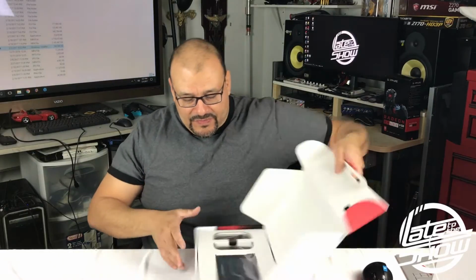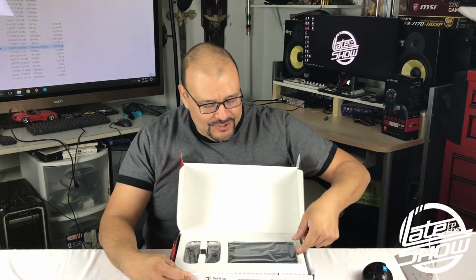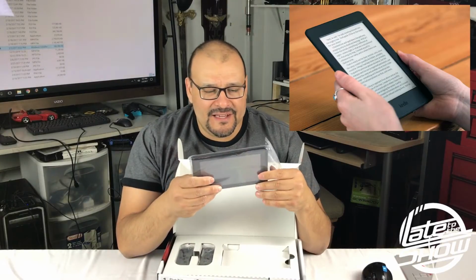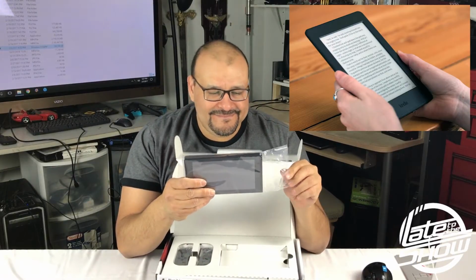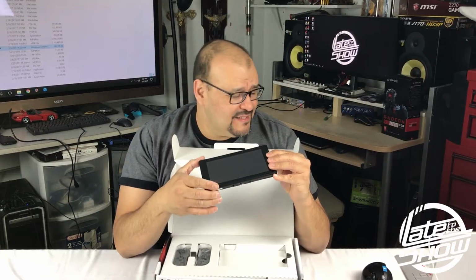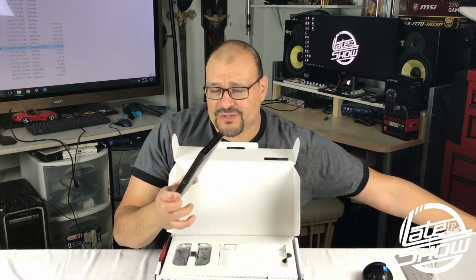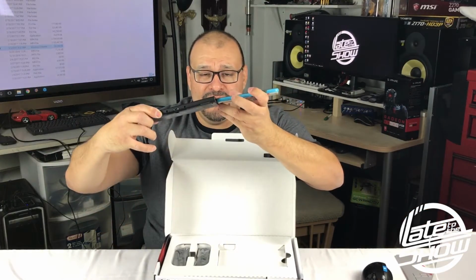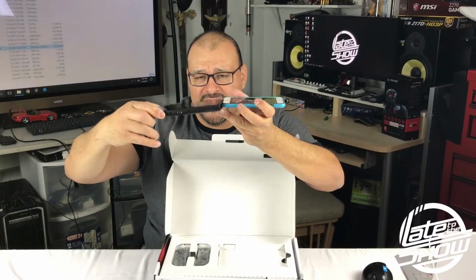First thing you do, you get the actual Switch. Now the Switch looks like a mixture of a Fire Kindle, it looks like a little Kindle. The thickness of it is not bad compared to an actual iPhone. It's a little thicker.